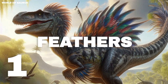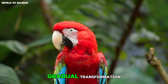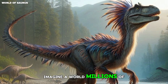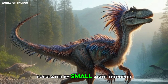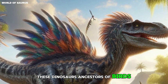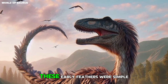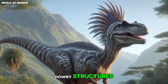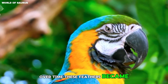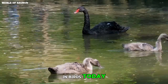1. Feathers. The story of how birds evolved from dinosaurs is a fascinating tale of gradual transformation, and feathers played a starring role. Imagine a world millions of years ago, populated by small, agile theropod dinosaurs. These dinosaurs, ancestors of birds, sported feathers, not for flight, but for insulation. These early feathers were simple, downy structures, helping these dinosaurs stay warm in the cold. Over time, these feathers became more complex, evolving into the larger, more intricate feathers we see in birds today.